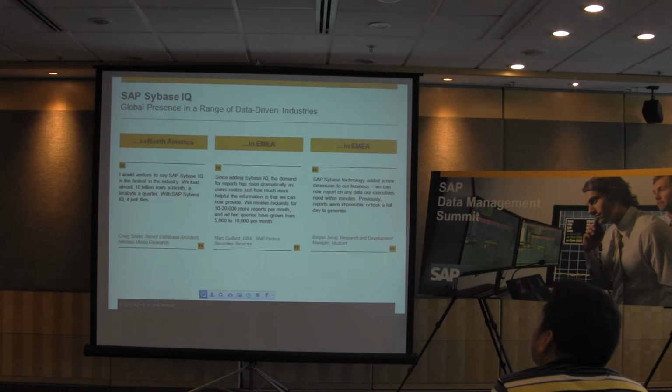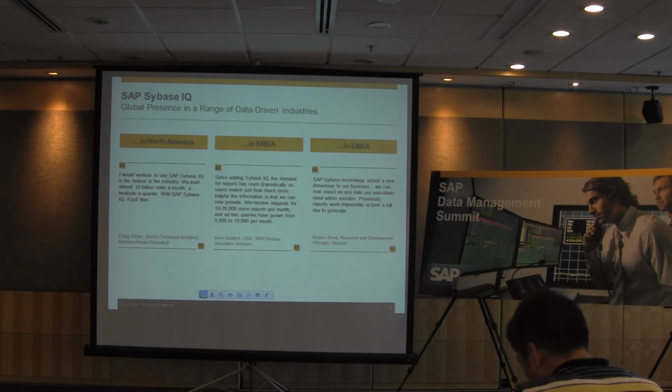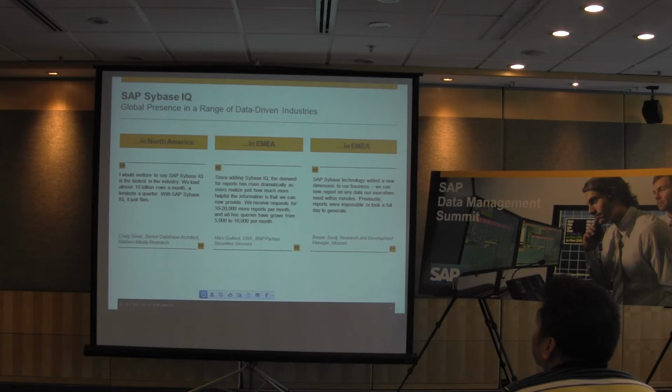The second one is BNP Paribas, a security service. They also believe that IQ can help them run very quick reports, and they have a lot of ad hoc queries. Ad hoc means that you will not send the report request to IT. The user normally will do the report by themselves, right? They use BI tools to drill up and down, and then easily think about or analyze what they want. So you see, their queries grew from 5,000 to 10,000 per month. Oh, that's a lot. If they do not use IQ, then it's not easy for them to handle so many ad hoc queries.